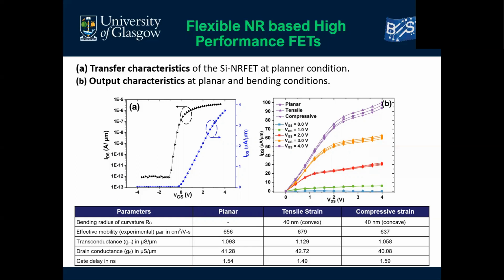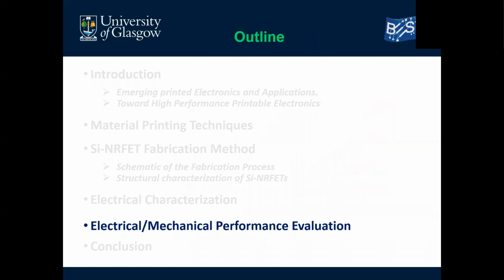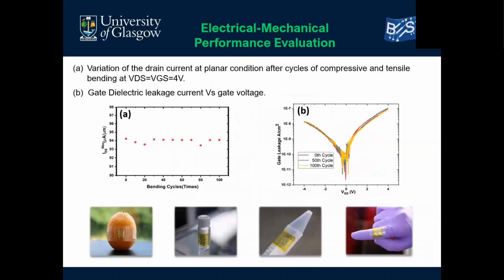Here the table shows a summary of the main parameters calculated based on the experimental results of the fabricated transistors under planar and bent conditions. In terms of electromechanical performance evaluation, the impact of cyclic bending on the performance of the device was also evaluated. The peak values of the drain current were obtained under planar conditions after every 10 cycles of compressive and tensile bending. A total of 100 bending cycles were performed.